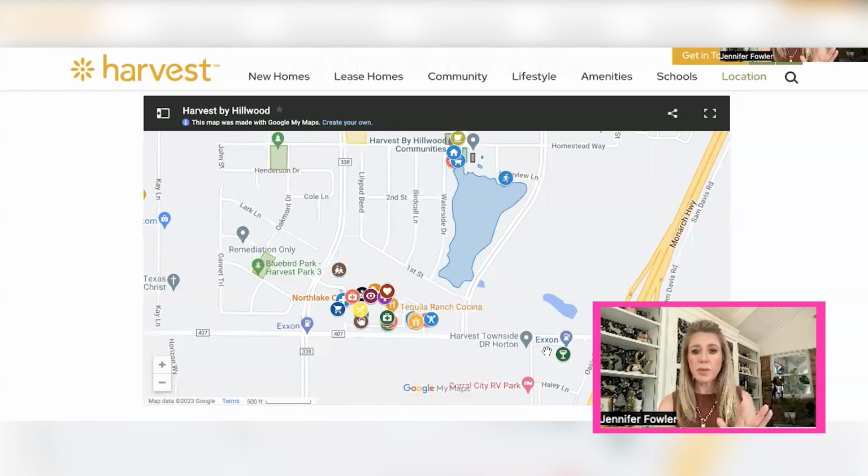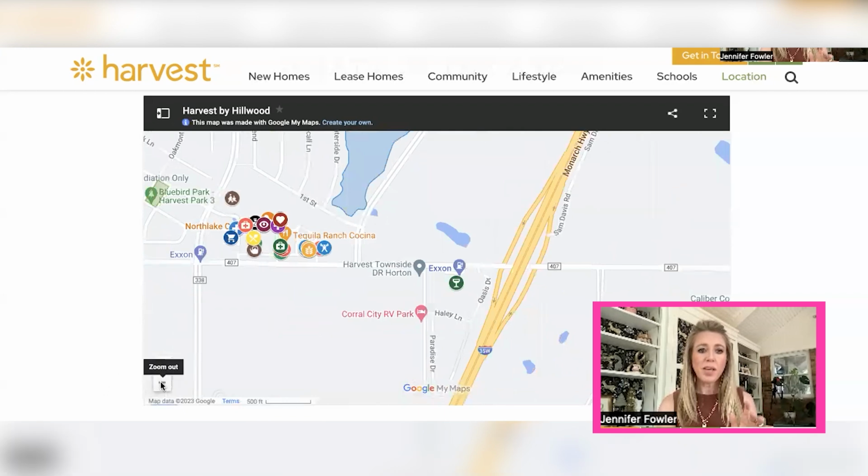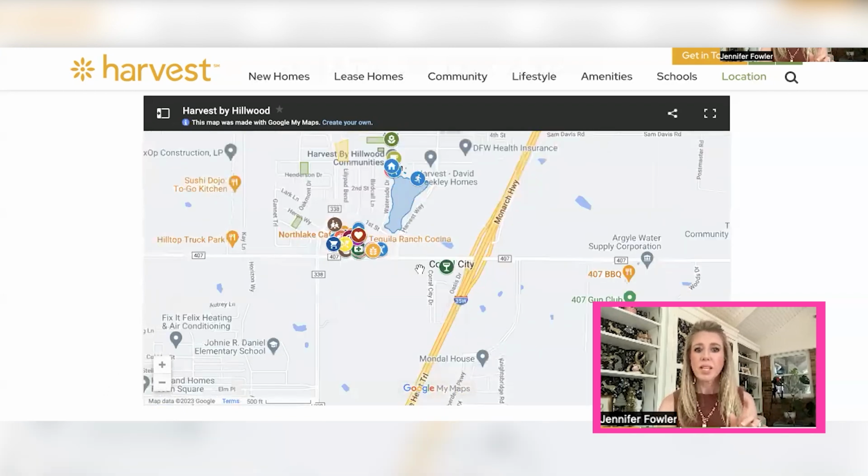And then right down here, at the corner of I-35 and 407, right here where it says Coral City, a really good liquor store, actually. It's a gas station, but it's a really nice liquor store. Also in the neighborhood of Harvest, the police station is right there, and the fire station is right there as well. So, it's just really a great community to live in.